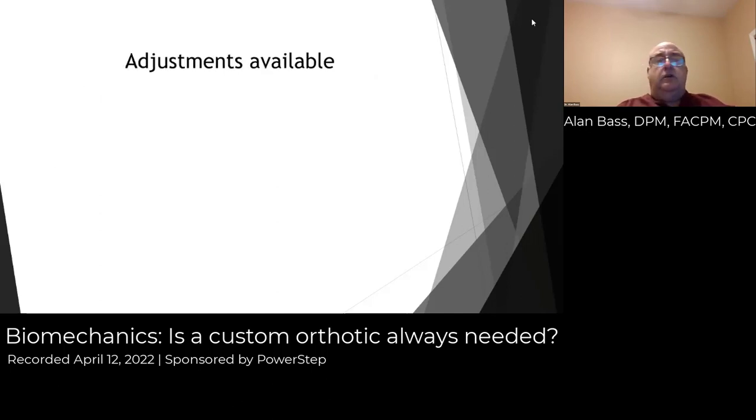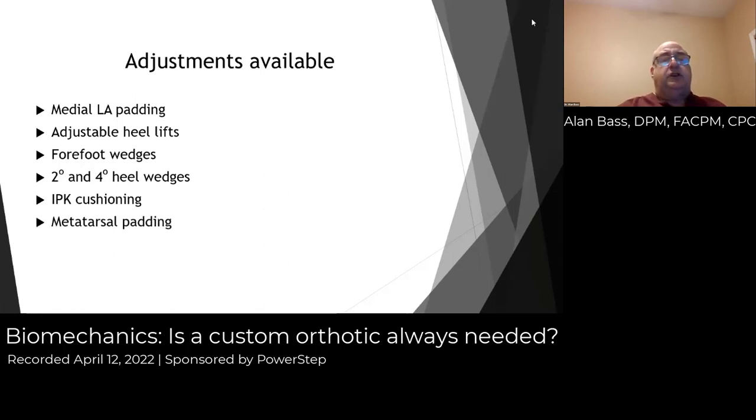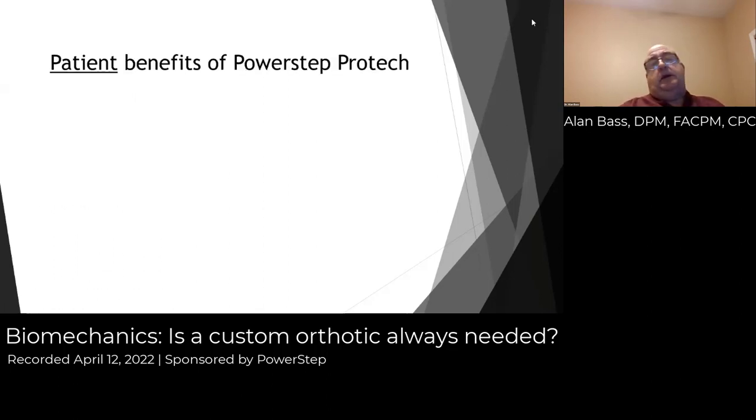So as I said earlier, there are definitely adjustments that are available. So PowerStep has the ability to not only provide you with the orthotics that you have for your patients, but you can add in medial longitudinal arch padding, adjustable heels, heel lifts, forefoot wedges, 2 and 4 degree heel wedges, IPK cushionings, metatarsal padding. That's what it's all about.